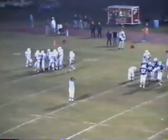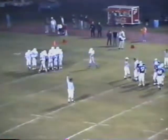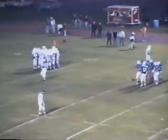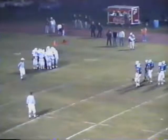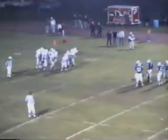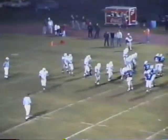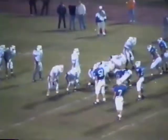2nd down and 11. Lebanon went with the wing set with Gannon and Carson on the same side. 2 pretty good blockers out there on the corner trying to run the sweep behind that extra power, but Redbank adjusted, brought people across the line of scrimmage, and that play had nowhere to go. To the near side will come C.